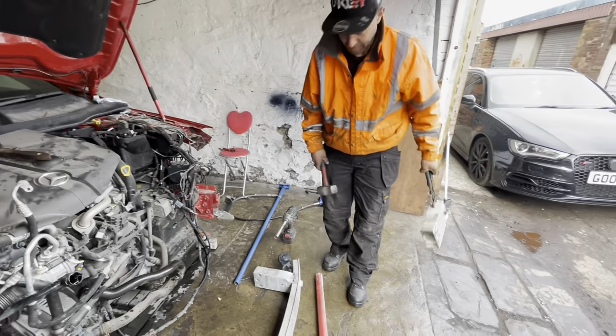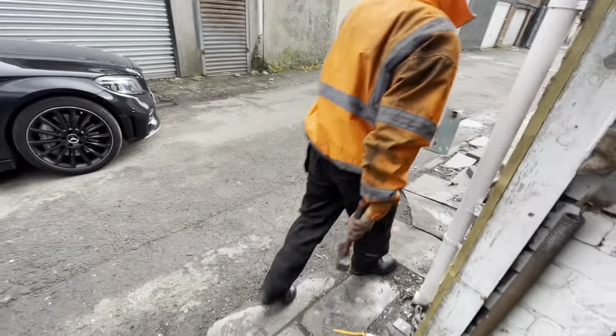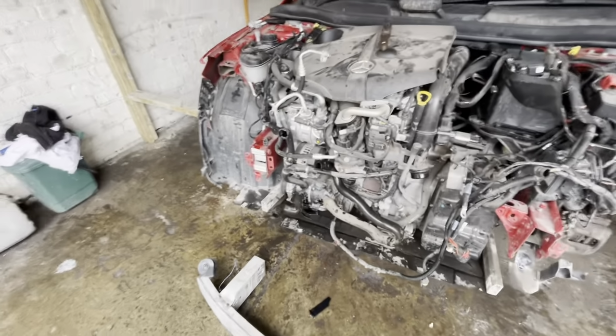Off. That's the old one. Finish now. There's another one there.